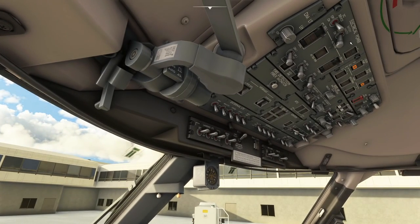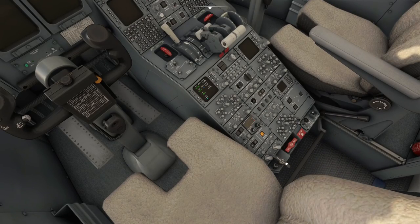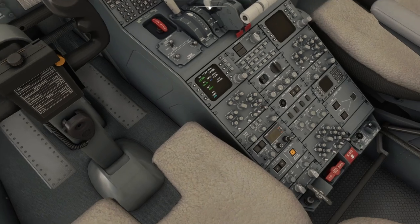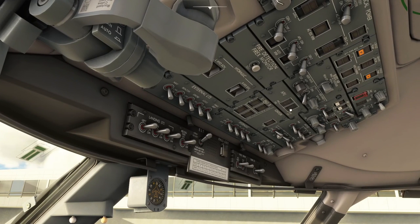Okay, so we're in the CRJ. First things first, turn the batteries on. It's going to be quite interesting because we're not going to bother putting a flight plan in, because we'll just refer to a little nav map along the way, and we'll just fly vectors throughout the route. So the IRS system is on. We can go back overhead and turn on the APU.